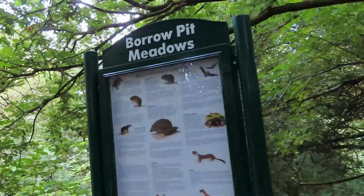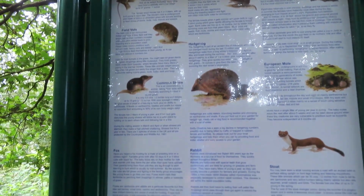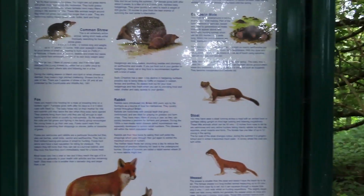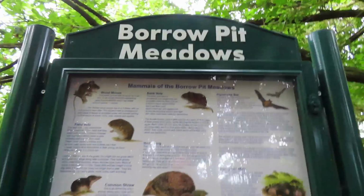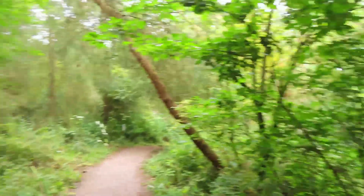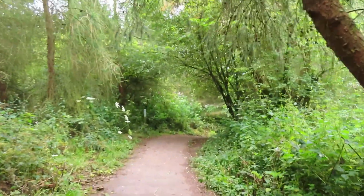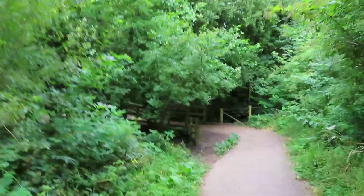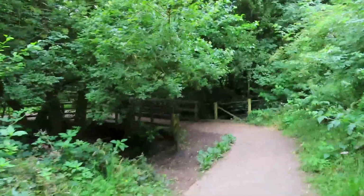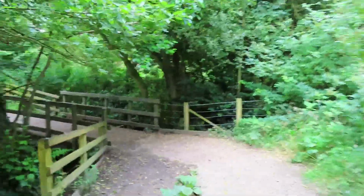So again, plenty of information. We've got wood mice, field vole, common shrews, foxes, rabbits, stoats, weasels, moles, bats and yappy dogs. Little yappy dog there. That leads us down to a little, dare to call it a bridge, it is a bridge of sorts, isn't it? Tilly's Bridge.